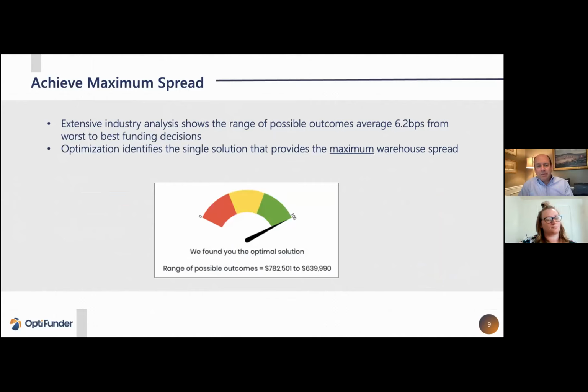We did a study on a number of lenders, different combinations of pipelines versus where they could fund their loans and how they could allocate them across their warehouse lines. And when you apply the true science of optimization, the definition of which is coming up with a mathematically maximum or best outcome with multiple constraints across a large set of variables, there's the best and there's the worst. What we found is that between all the different combinations of how you could fund a pipeline across multiple warehouse lines, there's a little over a 6 basis point spread between the absolute worst combination of allocations and the best combination.